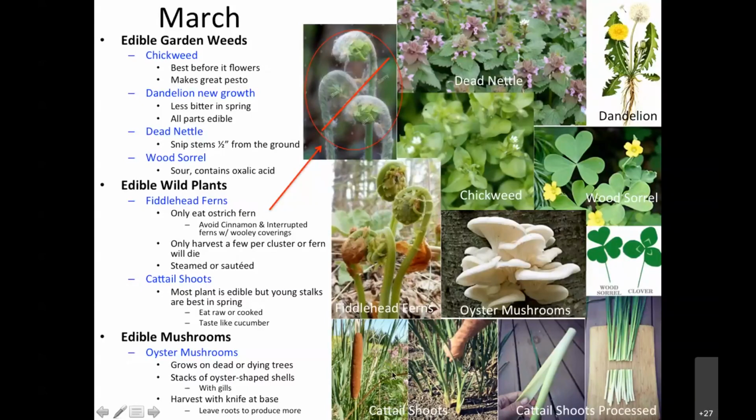Then cattail shoots are another one. Have you ever seen these? A lot of people call them those hot dog looking things. From what I was reading, every part of cattail is actually edible, but I've only tried the tender shoots. If you come in the spring and find their new tender shoots, they're really easy to pull out of the ground, or you can cut them at the base, peel off the outside layers until you have a nice tender white stalk, and then chop off the tops. They taste a little bit like cucumber when you eat them raw, but you can also cook and saute them. It's definitely very, very delicious.